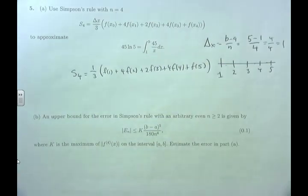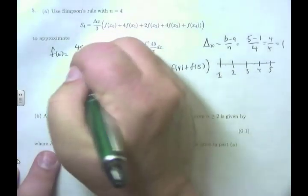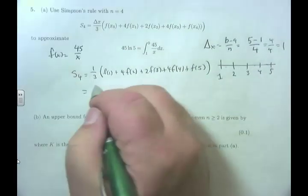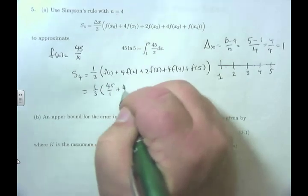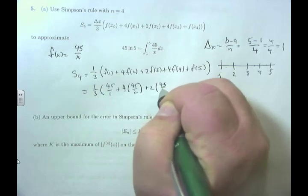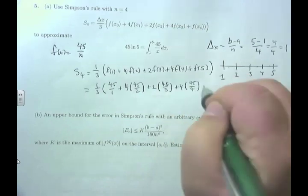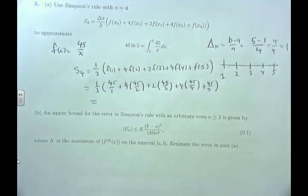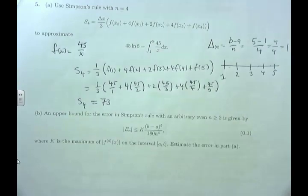But what's my function on this thing? What are we trying to integrate? 45 over x. Showing my work, this would be equal to 1/3 times 45 over 1, plus 4 times 45 over 2, plus 2 times 45 over 3, plus 4 times, my function is 45, we're plugging in 4, plus 45 over 5. And this is equal to, when I put it on my calculator, I got 73. This is what we were looking for.